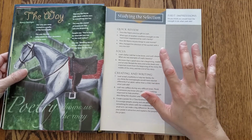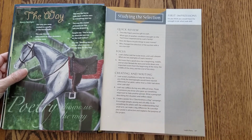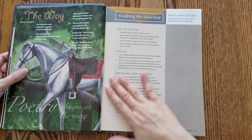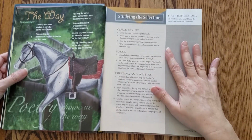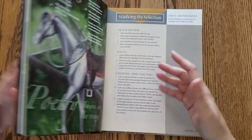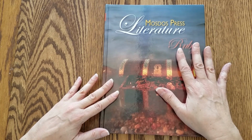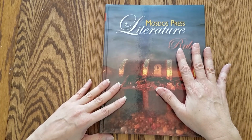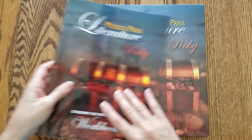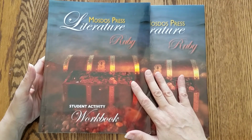So if that price tag isn't appropriate for your budget, but you want something like this, then I would suggest you just get the book, just get the reader. And if you want to include the vocabulary and have the vocabulary practice, then you can get just these two pieces, which is significantly less expensive.